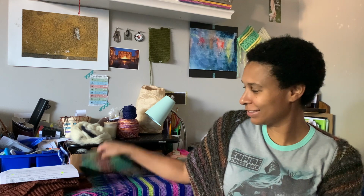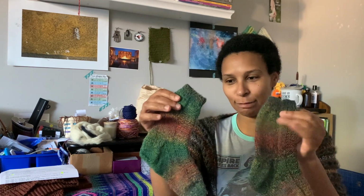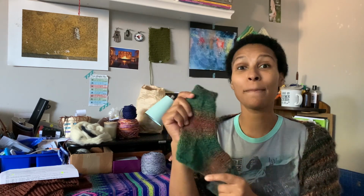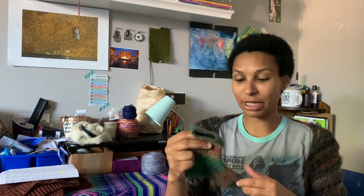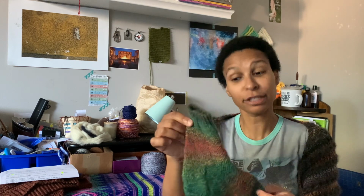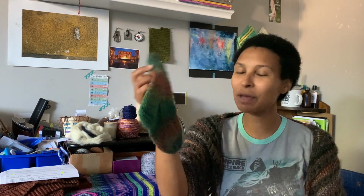My second finished object, socks. I made Tin Can Knits Rye Light sock for my daughter, who's little, but it ended up fitting my son. So it was supposed to be a toddler size. Maybe these are not a toddler foot. Well, they fit my son.